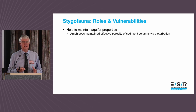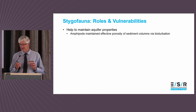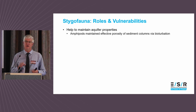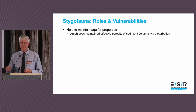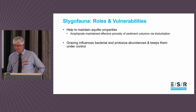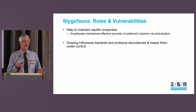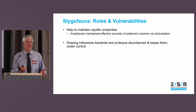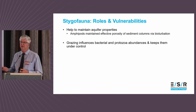Experiments have been carried out showing that amphipods can maintain the effective porosity of sediment columns by bioturbation, which is basically burrowing and mixing the sediment up. They also graze on the bacteria and the protozoa and keep their abundances down, which helps prevent clogging of the aquifers, so that they can continue to deliver the water and other services.